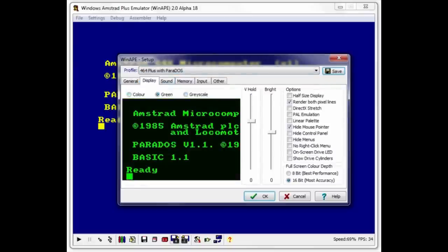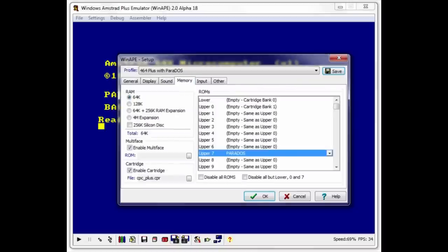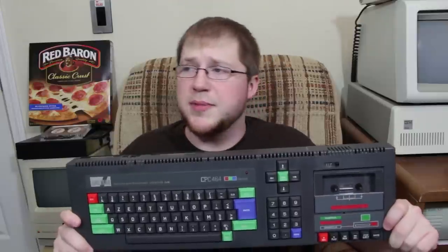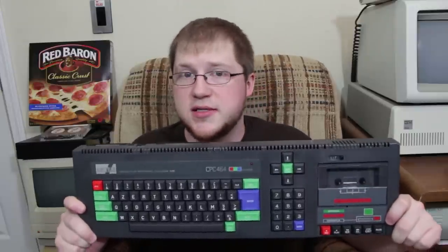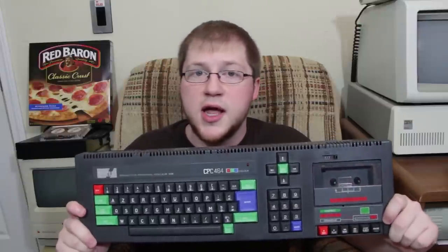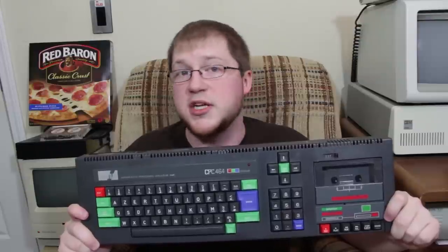Especially if you're in the US and you have to get a power transformer and some way to display a PAL format video and all that stuff, it can be a real pain. So, is it worth tracking down an Amstrad CPC 464 or not? Well, for me, there's two big reasons to do so, and that is pure nostalgia, if you grew up with one, and the other is just straight-up vintage computer morbid curiosity.